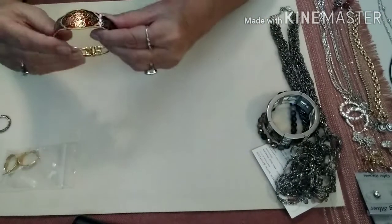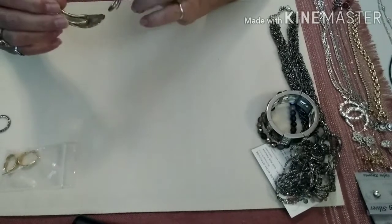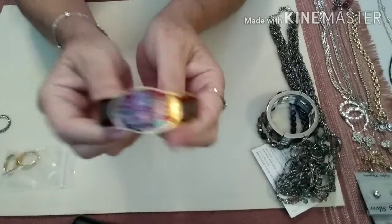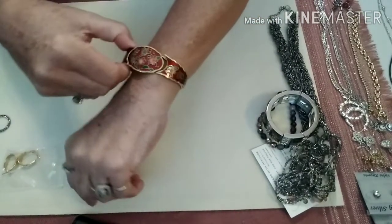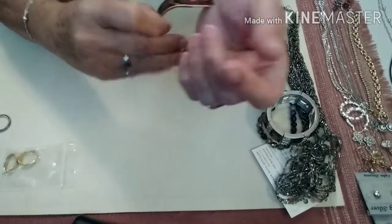Okay, next we have a beautiful cloisonne bracelet. I don't see any marks. It needs a little cleaning. It has the red and the green. The flowers are pink and blue. Isn't that pretty? It's a clamper. Comes out right like that. So that's a wonderful piece.